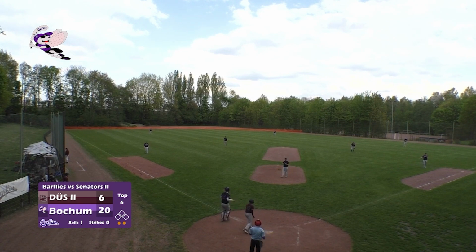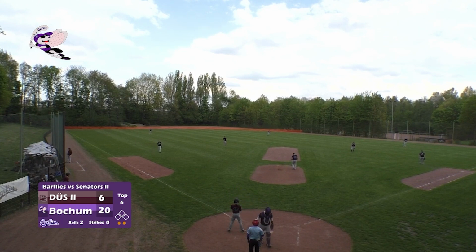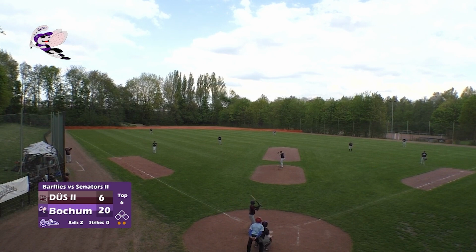So Düsseldorf needs to try to get some on here to prevent it, at least add a couple more runs, close that gap a little bit.